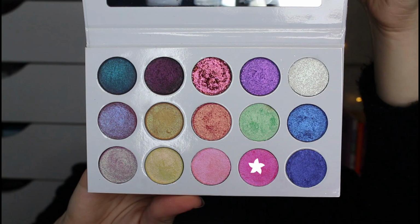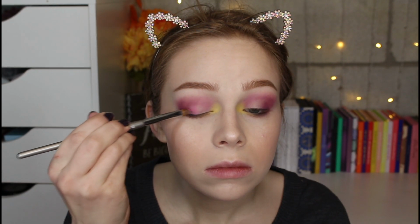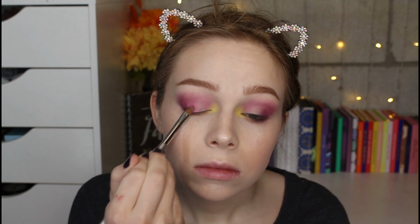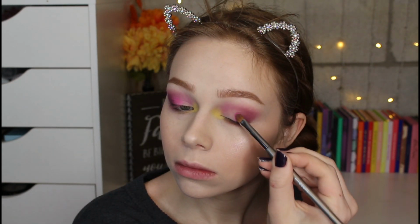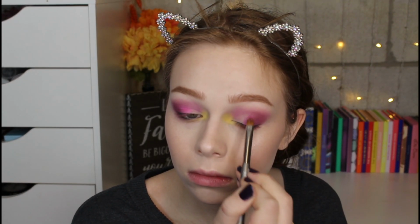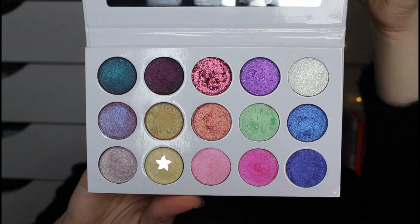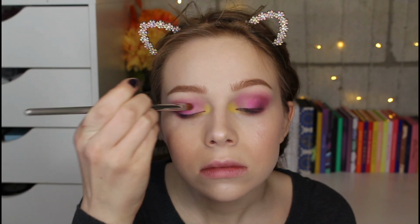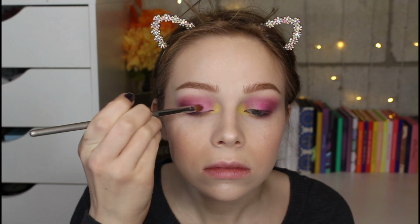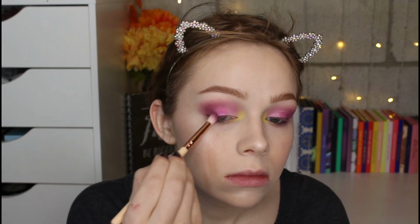Now I went into the hot pink shimmer shade and I just put that on the outer half of my lid, just tapping it on and building it up. And then I went into the lighter pink shade and just added that onto the inner corner of my eye and did the same thing, just slowly building it up. I don't find these 2 pink shades to have a duochrome that is very apparent.